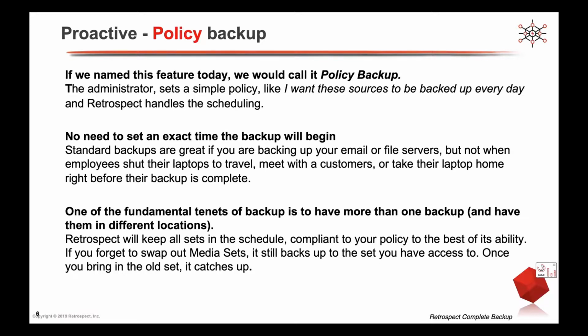So again, very quick scheduling without needing a specific time of when I'm showing up, when I'm not showing up, when I'm traveling, when I'm not traveling. The proactive script is going to be keeping an eye out for me.